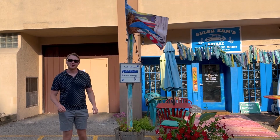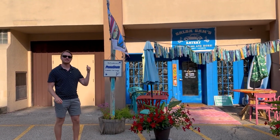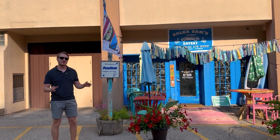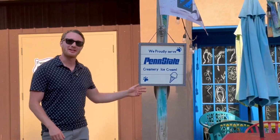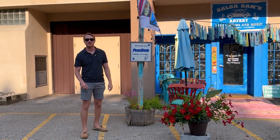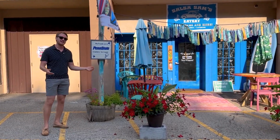Favorite places of the area in North Huntingdon, the business park. Right behind me, we have Salsa Sam's. This place is great for getting Mexican food and bringing some salsa home, but more importantly, they serve Penn State ice cream. My wife and I actually met at Penn State, so we like to come here and grab some ice cream, and it's a lot quicker than driving 2.5 hours to State College to go to the creamery, and you still get that same great Penn State ice cream.